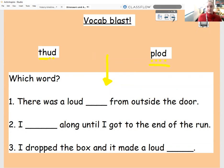So the first sentence then says, there was a loud something from outside the door. So there was a loud from outside the door. We've already said that plodding means you're moving quite slowly, so that wouldn't make sense. So this word here would be thud, okay, in terms of the noise that they can hear. So a loud thud from outside the door.